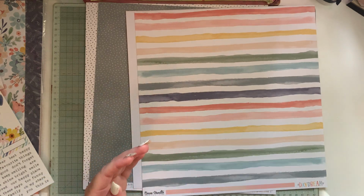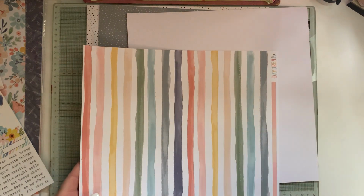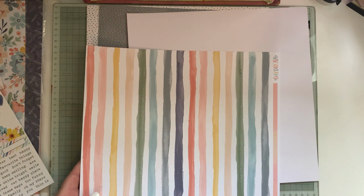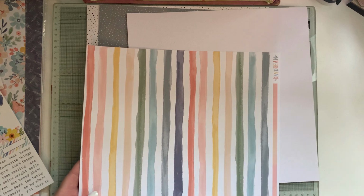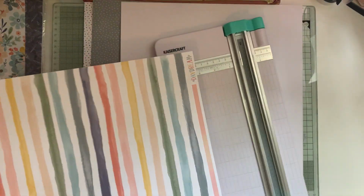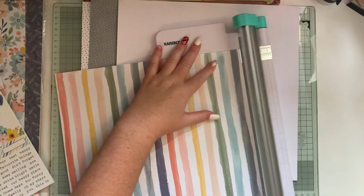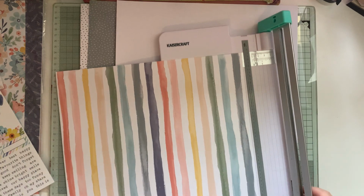So again, I'm here for the Lasting Memories layout challenges. This is the January 10th challenge. It is number 530. So I'm going to start by taking the labels off my layouts.